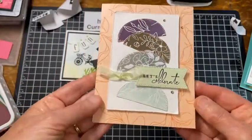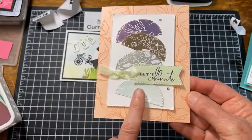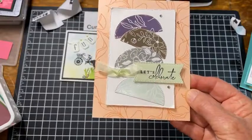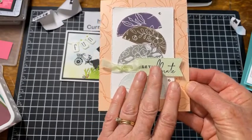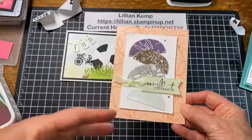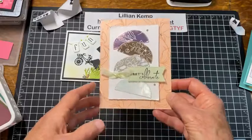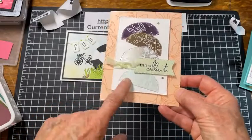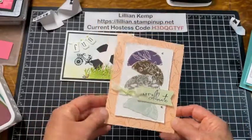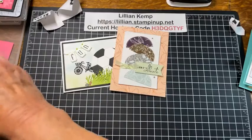Here is a card that is a sneak peek of something that's coming. You might recognize this stamp in the background and these words. As demonstrators, we were able to take part in a crafting time together using a particular stamp set and bundle of products. And you see this paper, it's just gorgeous paper. So I will be sharing more about that too.